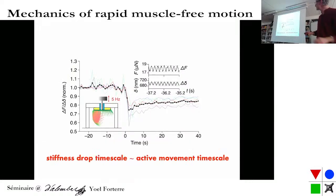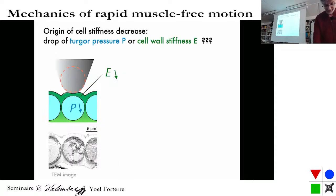And when we did this, we had a lot of failure. So many traps just did not respond because they were too constrained or whatever. But for a few traps, we could manage to see indeed a drop within a few seconds. So it seems that really the stiffness decreased that fast, I mean, on the time scale of this active motion. All right, and I just check the time because then came the questions that Drazen asked.